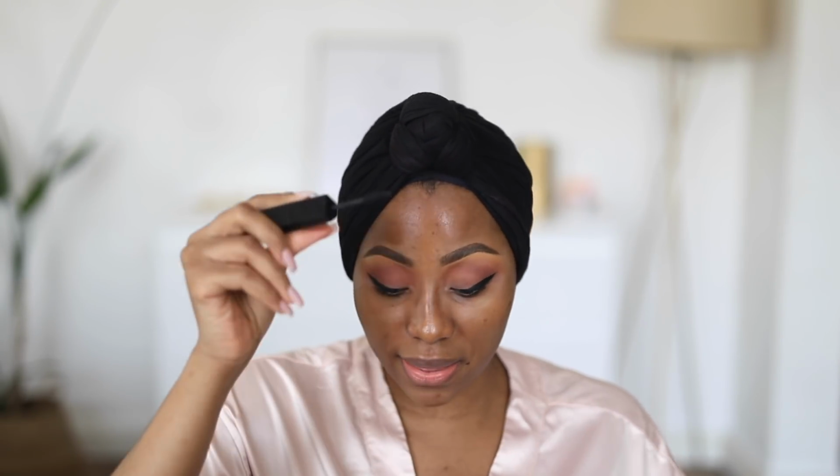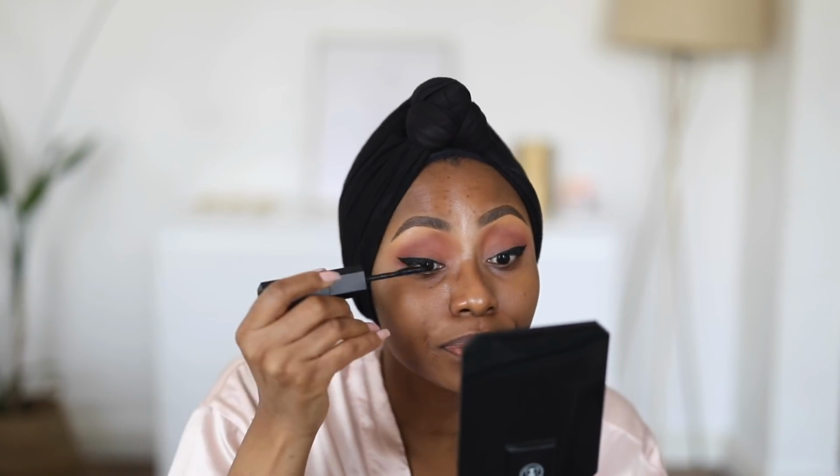So going to apply some mascara. This one is from Huda Beauty still. This is the Legit Lashes mascara. I really like the curl and lengthen part, so the curved one. I'm going to brush my lashes upward.